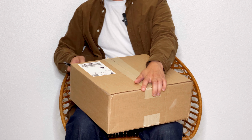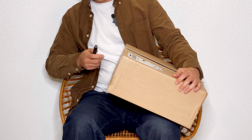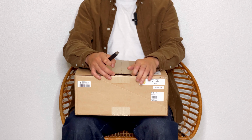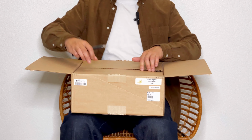Not much of a mystery here if you look at the box. It did say dark cognac, medium size with zipper. So, well, at least it has a zipper closure. So not a bad option either.